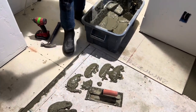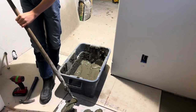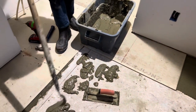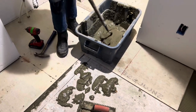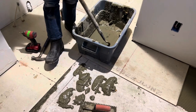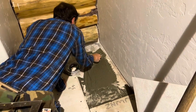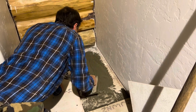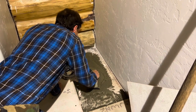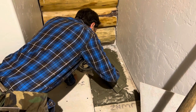We're getting her done. I had to run to town and get some more screws. Work on the bathroom here. See if we can get this done yet today. It's 4 below 0 out there. Okay, here we go. Get this thing correct.